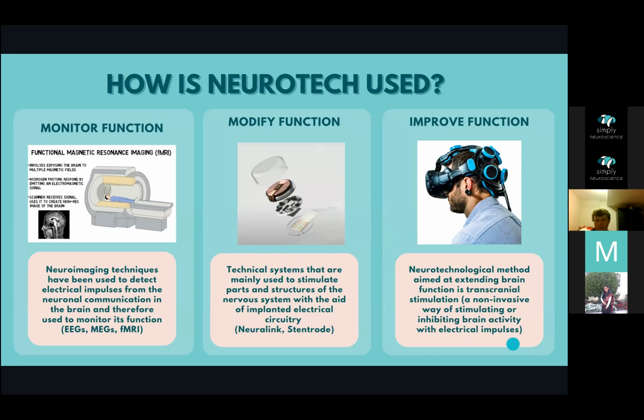So how is neurotech used? At first, we use it for monitoring our brain functions. We can use scans like CT, MRI, fMRI, EEGs, etc. All of them are neuroimaging techniques. They are being used to detect electrical impulses from the neurons, and we can monitor their function. We can effectively diagnose different neurological problems, brain and heart conditions, tumors, or cancers. Neuroimaging techniques are the major shareholder in the neurotechnology market now.